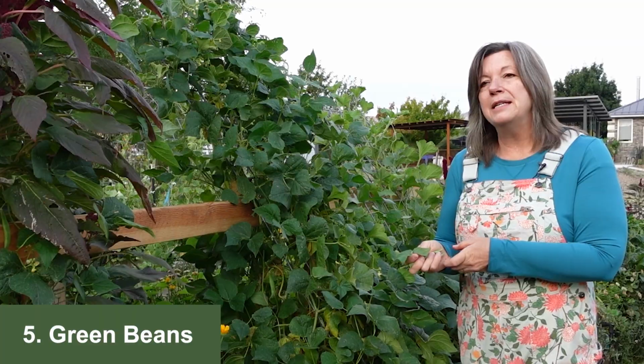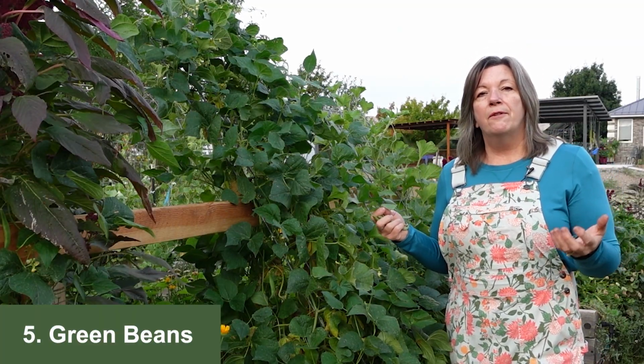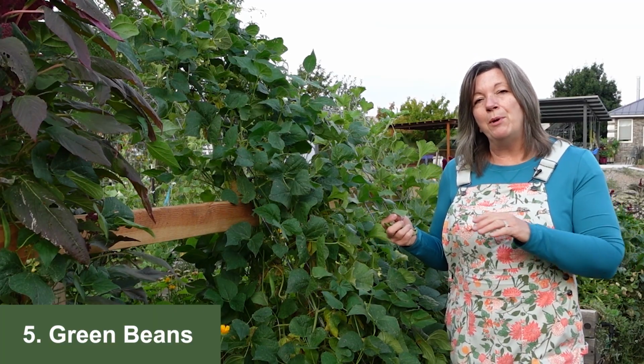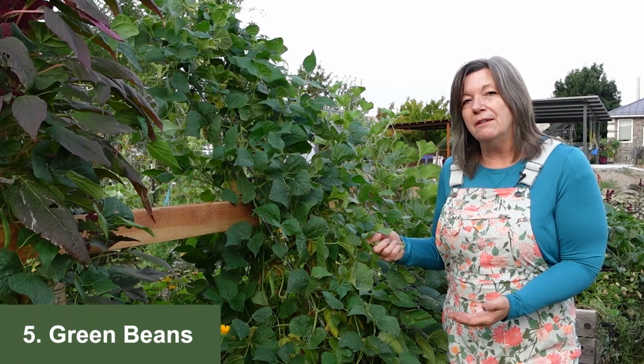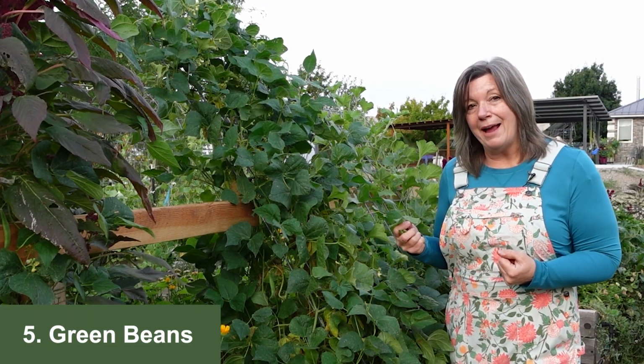Now, one of the other things I love about beans in my survival garden is that because beans fix nitrogen into the soil, they're a legume, that means that whenever I plant beans, I am actually increasing the fertility of the soil, and the other plants around it are going to thrive.